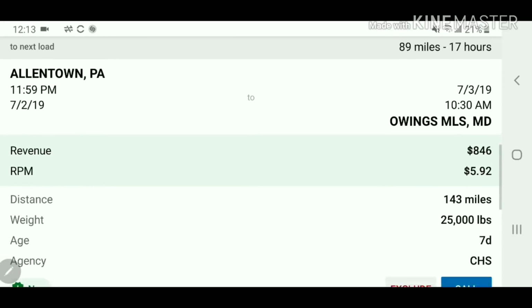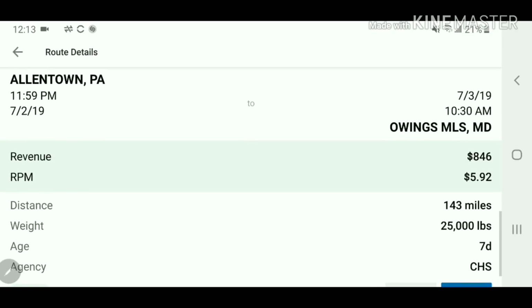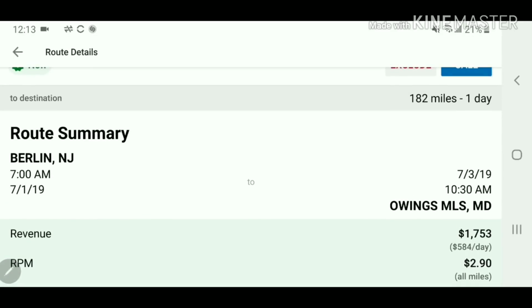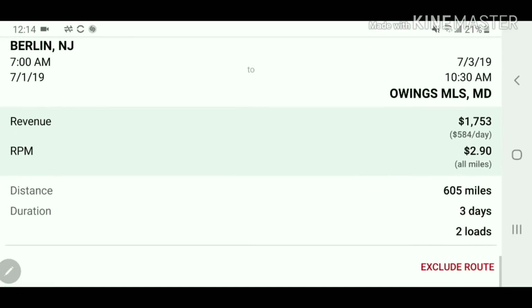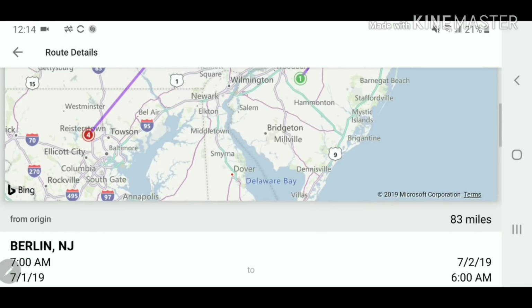Then this one, Allentown to Owings Mills, Maryland. That's paying really good. And then that's it. You deadhead back home. 182 miles deadhead back home. It looks like that's what that means. Remember, I've only been using it for 2 days, so I'm pretty sure the second destination is the deadhead back home, because it's giving you a round trip. And this is not paying too bad.